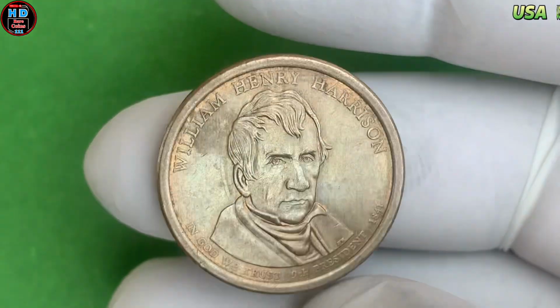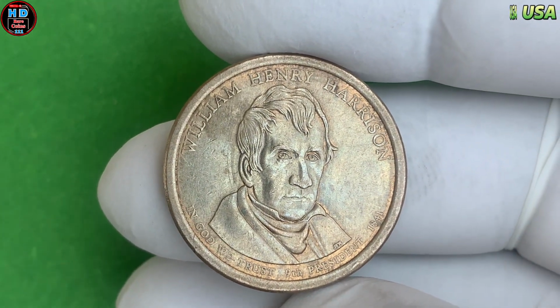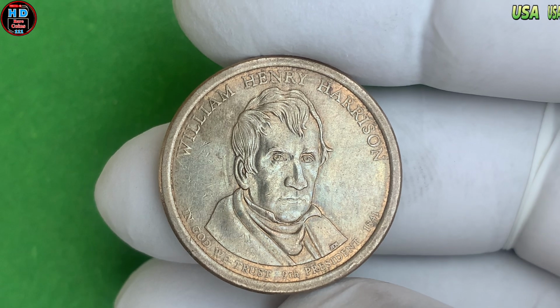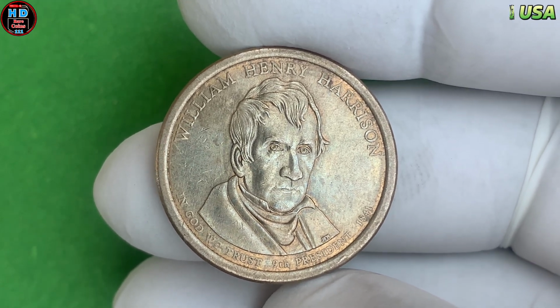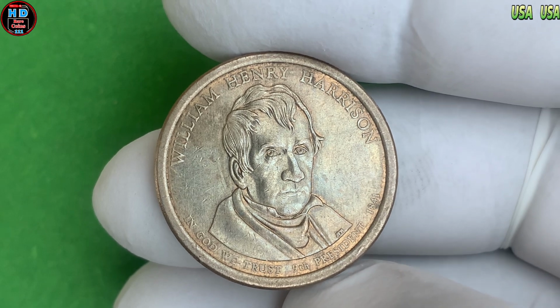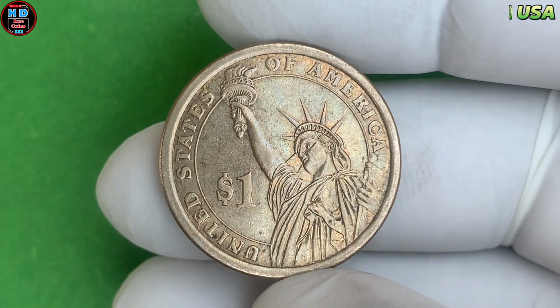Now imagine discovering one of these rare William Henry Harrison gold dollar coins. At first glance, it might seem like an ordinary dollar. But with the right features, a flawless surface, a unique strike, and pristine condition, it becomes something much more. It becomes a gateway to the past, a relic of a short presidency, and a crown jewel in any serious collection.